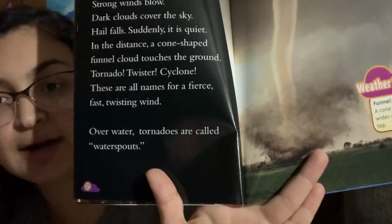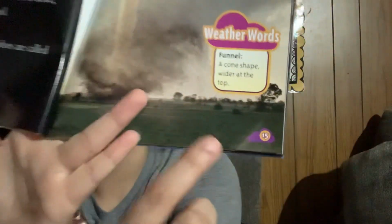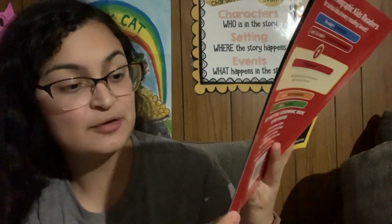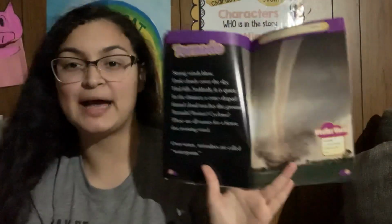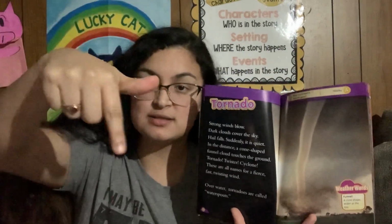Over water, tornadoes are called water sprouts. And another weather word, funnel. A funnel is a cone shape, wider at the top. So a funnel starts big at the top and then gets smaller and smaller and smaller the lower it goes.